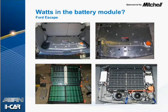So the photo that we're looking at right here is a Ford Escape. It says it on the screen. It's the battery out of the Ford Escape. This one was hit in the rear end pretty hard. It got hit hard enough that it drove the rear body panel in, and it actually started to damage the battery case.